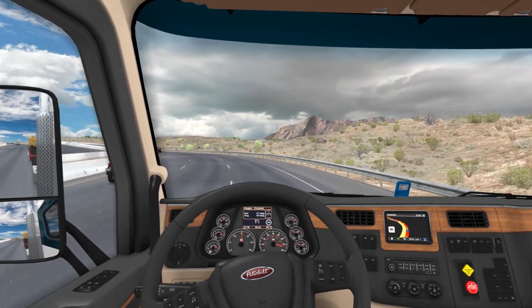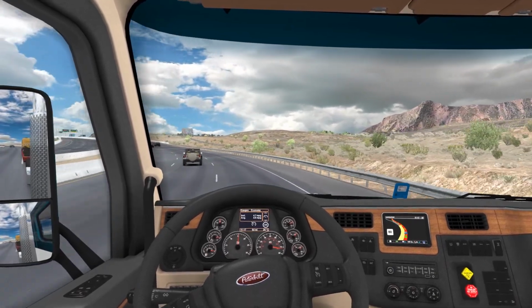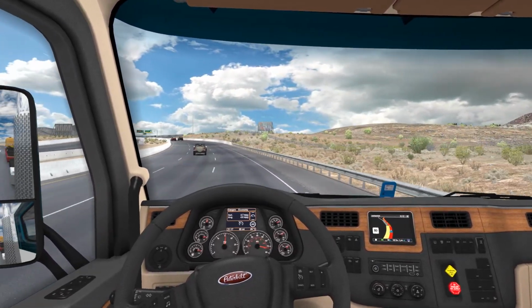Right, how are we doing on fuel? 4.6 miles per gallon, that's not great.